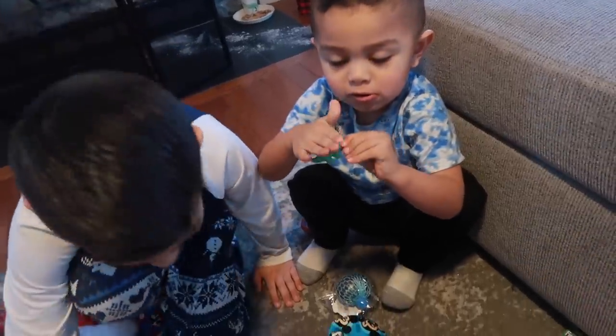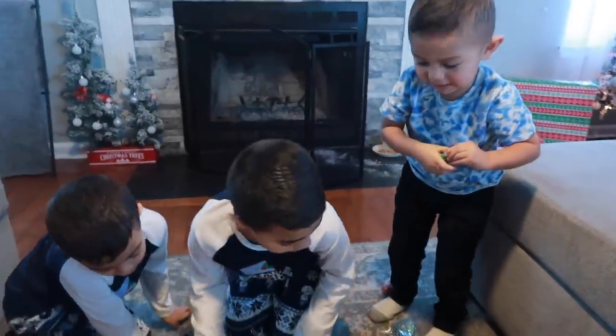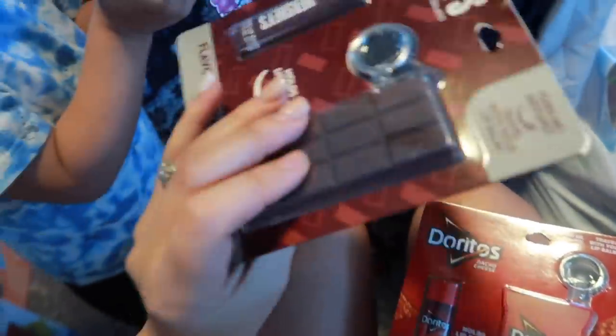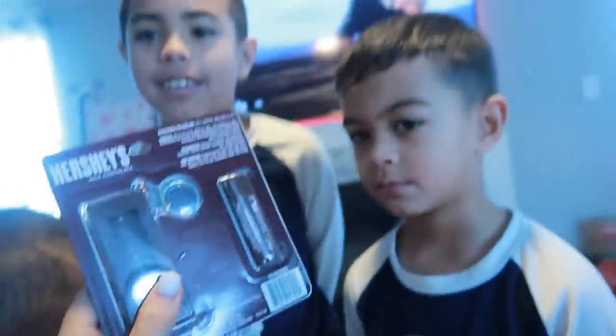Aww, little alligator. So cute. Say thank you, Aiden. Thank you. This is a lip balm, and then this is the case for it. So you put the lip balm inside the chocolate, and then you hang this on your backpack. So whenever your lips feel dry, you can grab your lip balm from your little case.